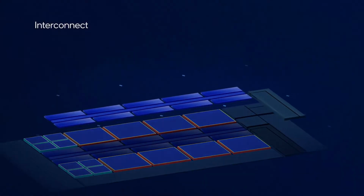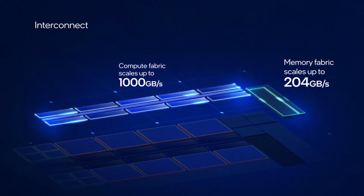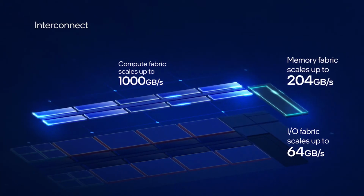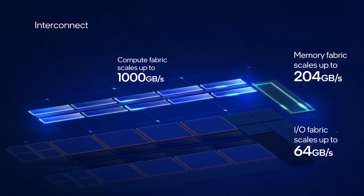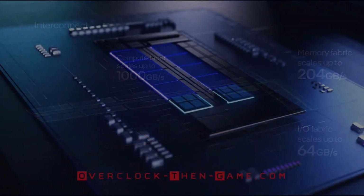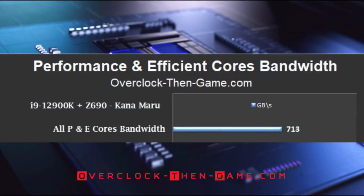Intel claims that Alder Lake S can support up to 1,000 gigabytes of bandwidth within the microarchitecture interconnect fabric. I wanted to know how much bandwidth I could get with my Alder Lake S CPU and DDR5 4800 MHz. Let's take a look at all of the P and E cores. I was able to get 713 gigabytes of total bandwidth in my test. This is fairly close to the 1000 gigabytes, but we must remember that the 1000 gigabytes that Intel claimed isn't all dedicated to only the cores.